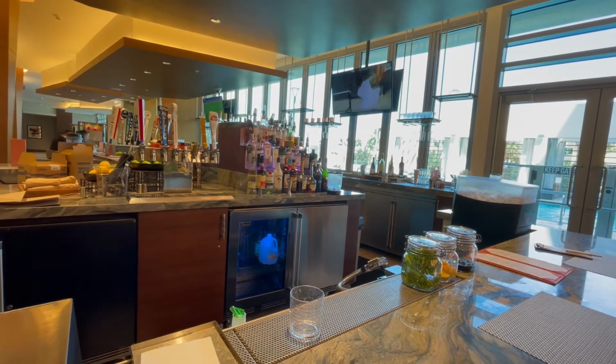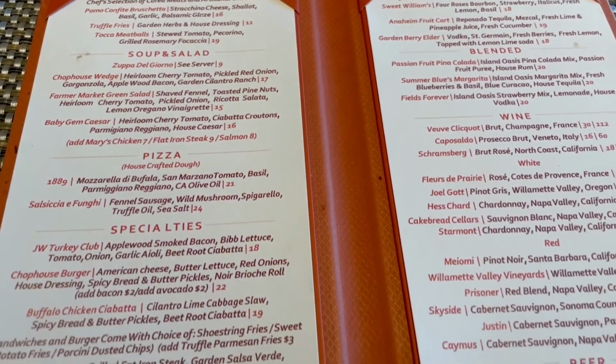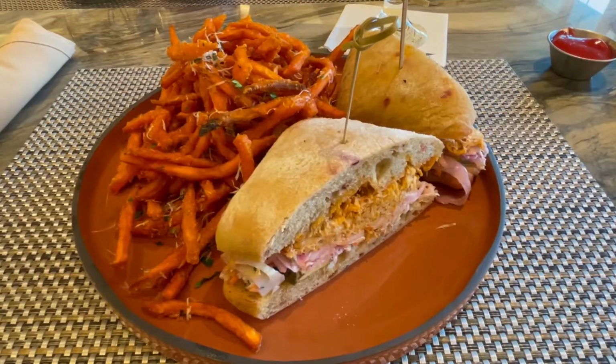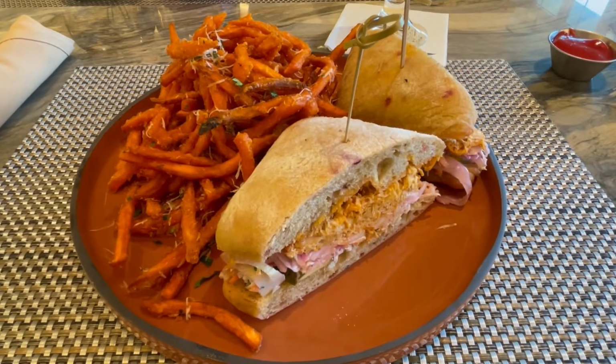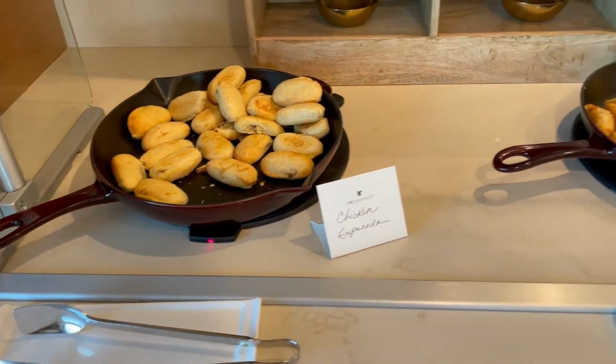So I did use my $25 credit downstairs in the lobby. I used my $25 credit for my resort fee at the Citriculture restaurant. Pretty nice, a little bit expensive for what it was, but really nice lobby bar. I got to watch some of the US Open going on.